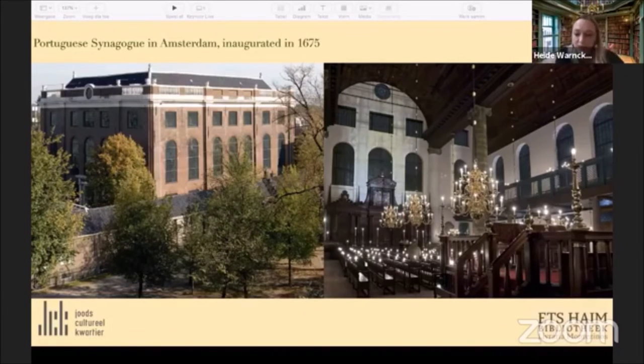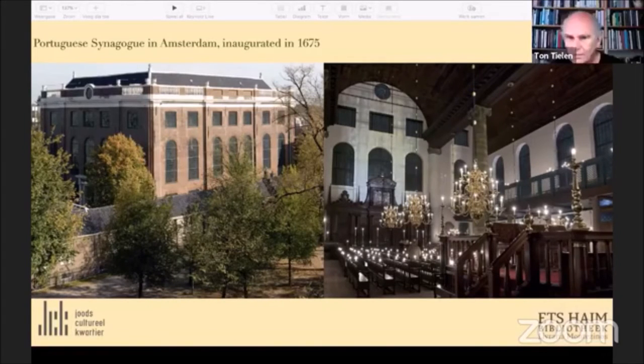In 1648, we find the first documentation of how exceptional the school Ets Haim was in the Jewish world by someone who traveled from Prague to Amsterdam, Jesaja Horwitz. In the appendix to his book, Shnei Luchot HaBrit, the son of the author, he was called Shabtai Shefter Horwitz, tells us that he was moved to tears by Ets Haim.